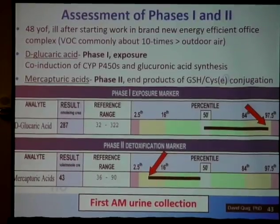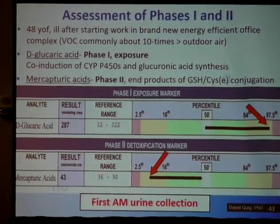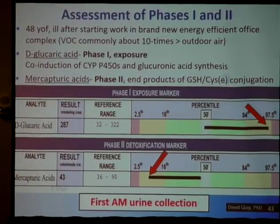Okay, my arrow's in the wrong place. So we can assess the status of phase 1 and phase 2 by a very simple urine test.